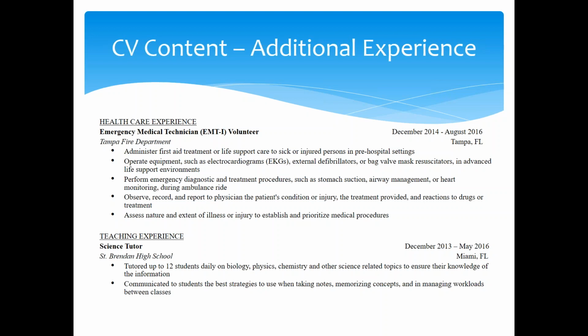Just like we saw on the last slide, you want to put your position in bold, and the organization or company in italics. Same goes down here, where we see science tutor in bold, and then our high school, St. Brendan High School, in italics.